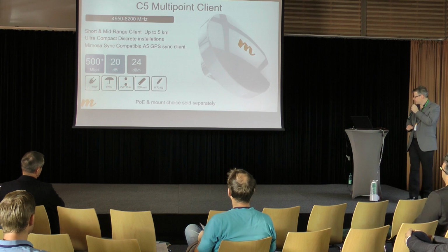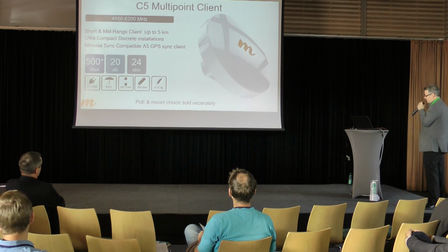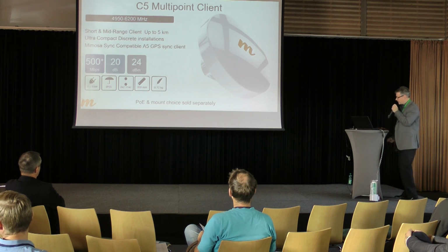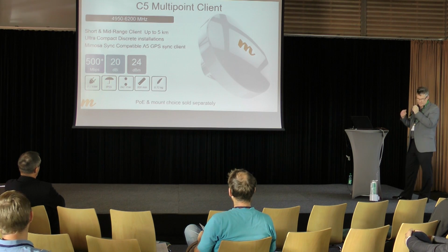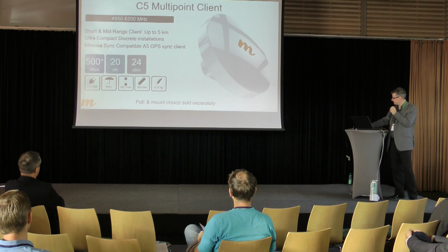So this is just the C5. I've got one at the back of the room if anyone wants to come and have a look. It's a 20 dBi antenna, 500 megabits, IP55 rated for outdoor use. The specs are there.